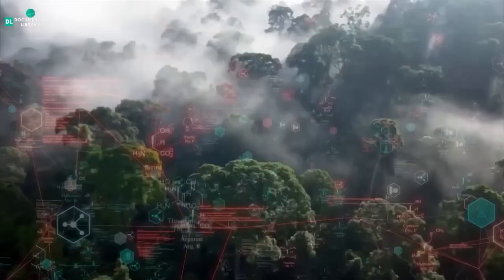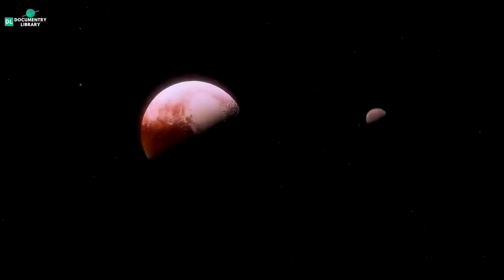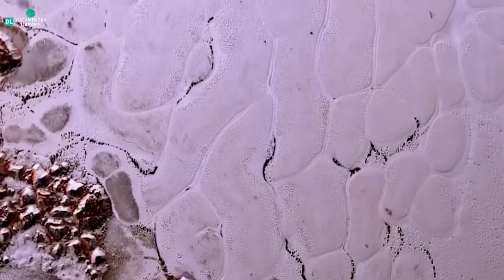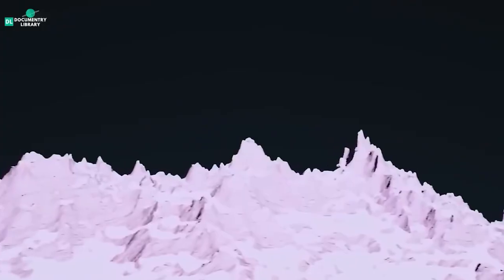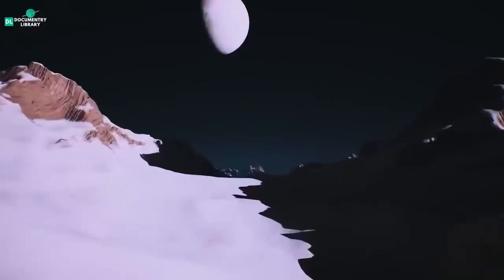On Earth, ammonia plays an important role in the formation of amino acids, which make proteins and are the foundation of life. If similar chemical processes are happening on Pluto, then life like that on Earth could also be seen on Pluto. But the thing to note is that the conditions on Pluto are definitely suitable to support life. However, we have not found any signs of life on Pluto so far. We will have to explore subsurface oceans and geological activities further.